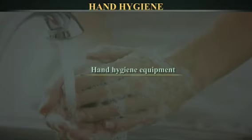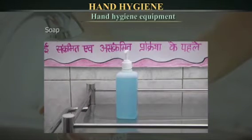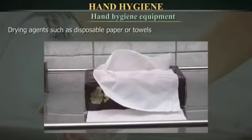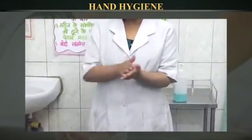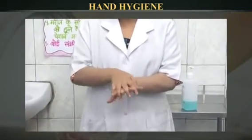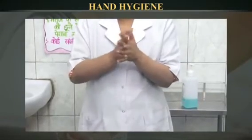Hand hygiene equipment. To perform adequate hand hygiene, you will need 1. Alcohol-based hand rub, 2. Soap, 3. Water, and 4. Drying agents such as disposable paper towels. Use alcohol-based hand rub with proven antimicrobial efficacy. They usually contain 60 to 80% isopropanol, ethyl alcohol, and N-propanol, or a combination of these products. These hand rubs are supplemented with skin emollients to protect the skin.